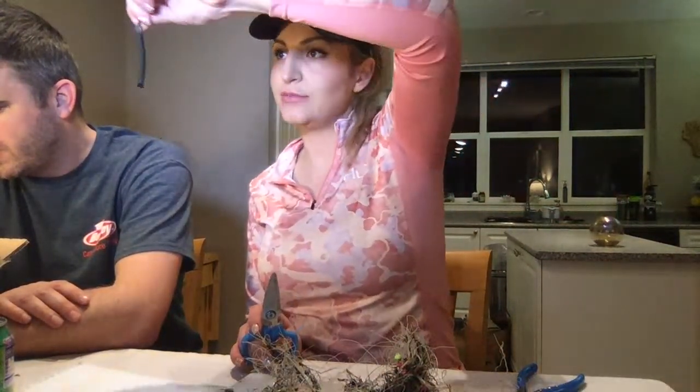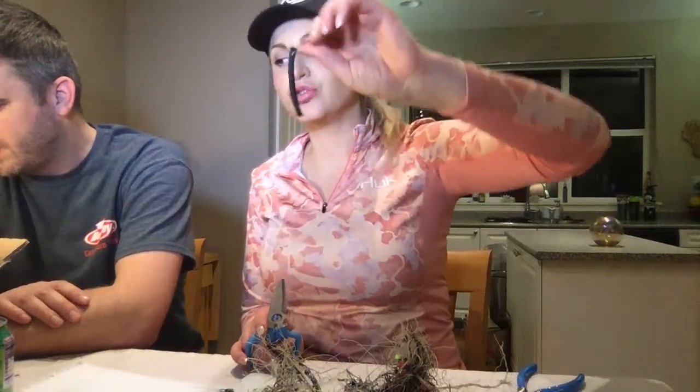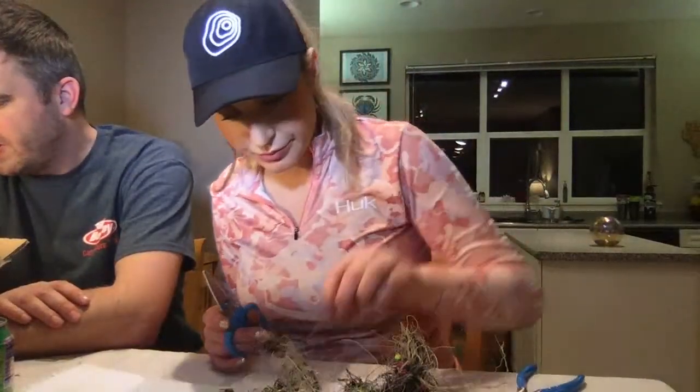A slinky. I cut out a slinky that's already made up, and this is a weight. A lot of folks use this for bobber dogging, drift fishing, that sort of thing, but you need weights. There you go. Now you got to wait.